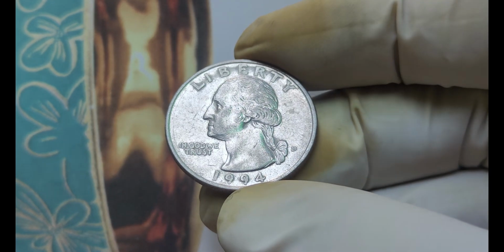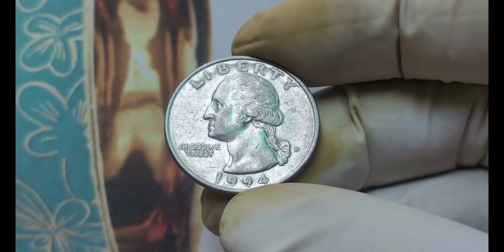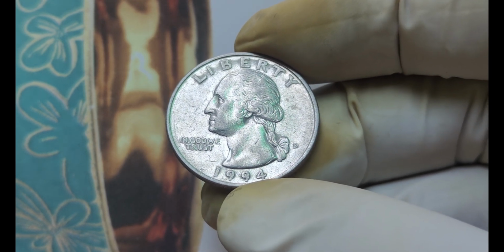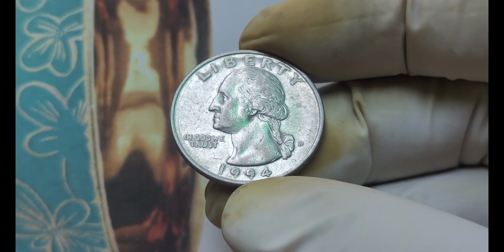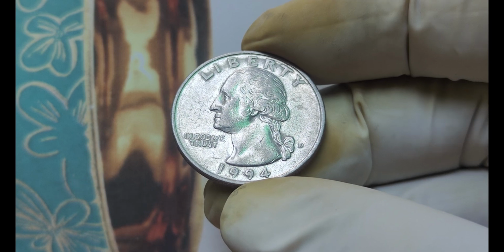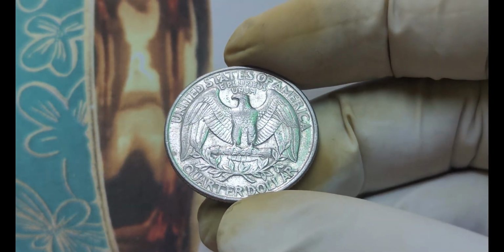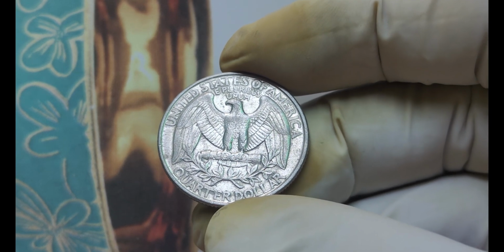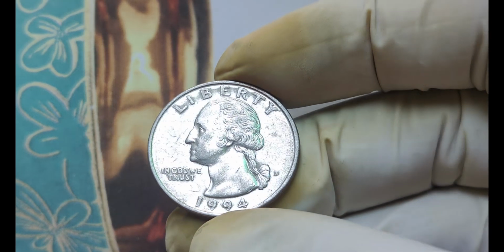Sharp details in design, full mint luster, rare die errors, and rare varieties can be worth big money. These occur when the design is imprinted twice, creating a doubled appearance. Coins with misaligned designs can fetch hundreds or even thousands of dollars. Coins missing a portion of their edge are highly sought after. Some of these error coins have sold for thousands of dollars at auctions, depending on their condition and rarity.